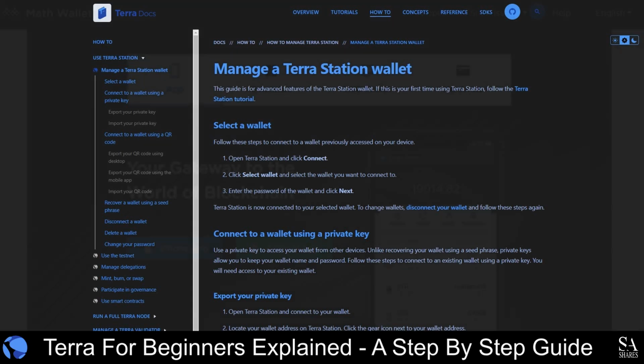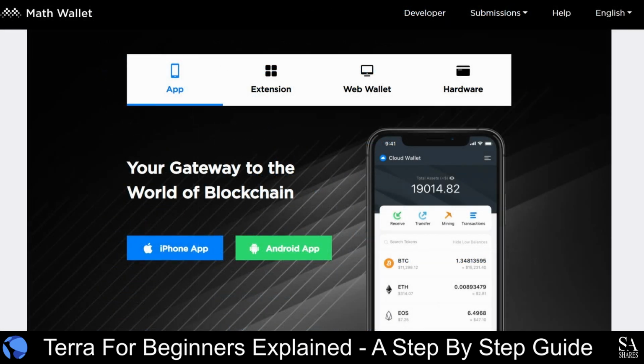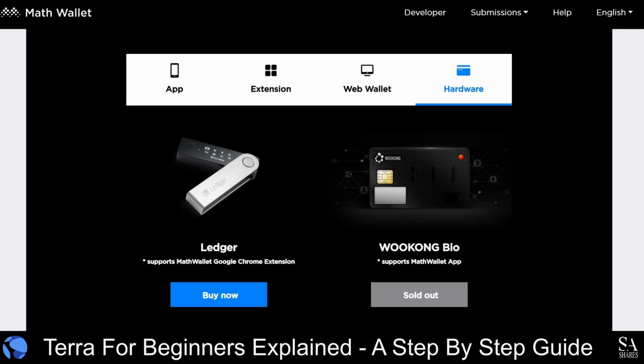And lastly, Math Wallet is a multi-platform universal crypto wallet that also features cross-chain token exchanges, the ability to create wallets in the application, and secures your assets with private keys using two-factor authentication, mnemonic phrases, and more. Math Wallet enables the storage of over 50 blockchains and 3,000 tokens.